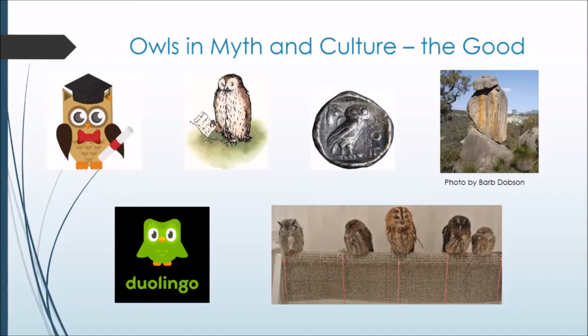The coin that you see on this slide is a Greek coin. And the little owl was sacred to the goddess Athena, who was the goddess of wisdom. So that tie-in with owls and wisdom goes back a long time. And again, owls in education, the Duolingo owl helping you guys learn a new language, if that's something you're interested in.